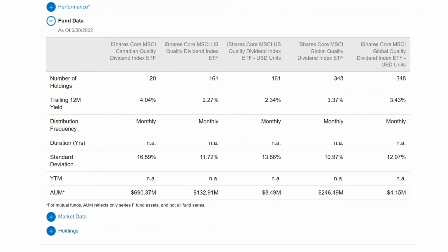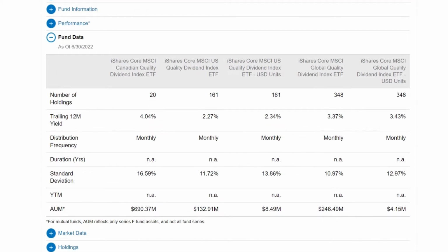For XDU, we are looking at a larger number of holdings. We have 161. Same number of holdings for XDU.U, but it's just available in US dollars. As for XDG, which is the global businesses, you're looking at 348 businesses beneath that.